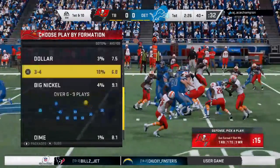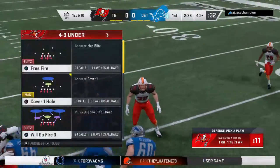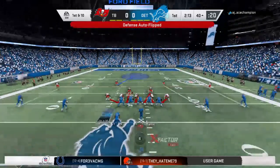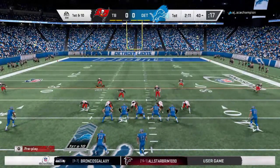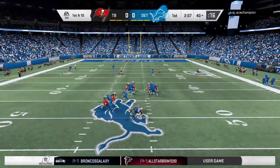Well, partner, what do you think? Might have been 4-down territory if they didn't pick it up, but... Yeah, it's a moot point now. I was curious, so if they didn't get it there, would they have gone for it? I guess we'll never know. Yeah, we didn't have to make that call, but I have a feeling both of us would have said, go for it. They'll look to throw.